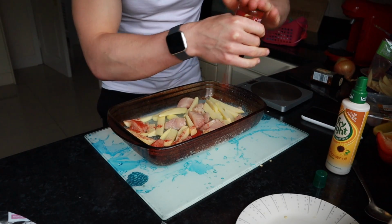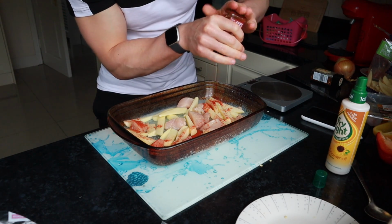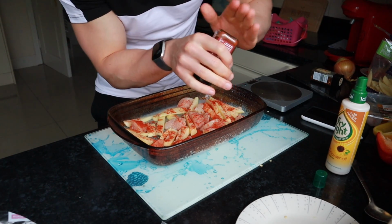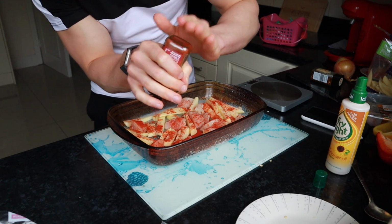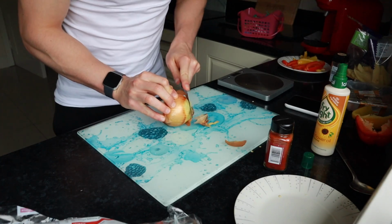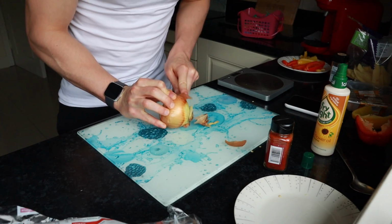I'm actually just going to coat them with paprika for now because I find that the chili flakes burn quite quickly, so I'll put them on after about 15 minutes. So let's get the chicken and the chips in the oven. Time it for about 15 minutes, and in the meantime I am going to prepare the veg.